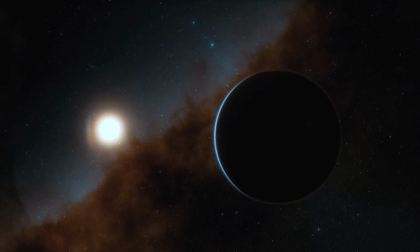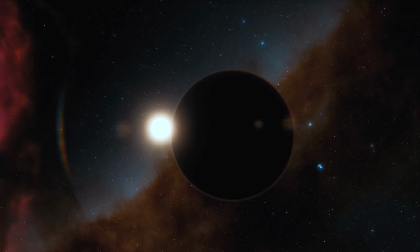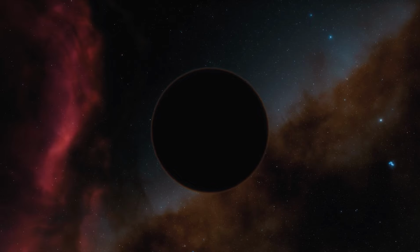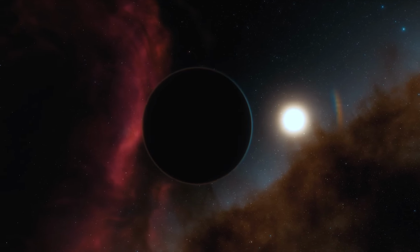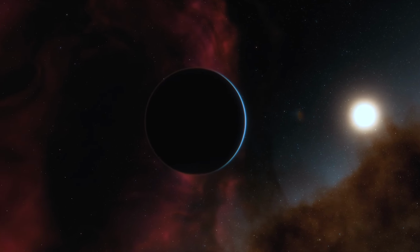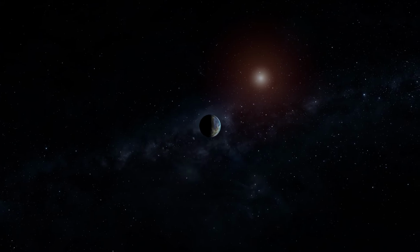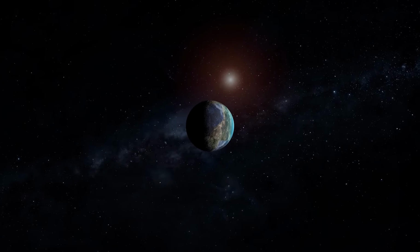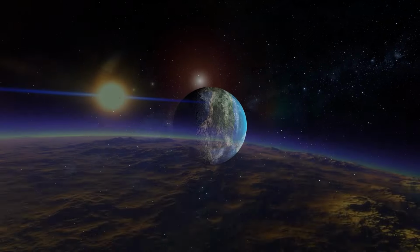TOI 4481b is particularly intriguing because it orbits an M-type star, also known as a red dwarf, which is about half the mass of the Sun and located roughly 39 light-years away. The significance of this study extends beyond TOI 4481b itself. Understanding whether rocky planets around red dwarfs can retain substantial atmospheres is critical for assessing their potential habitability.